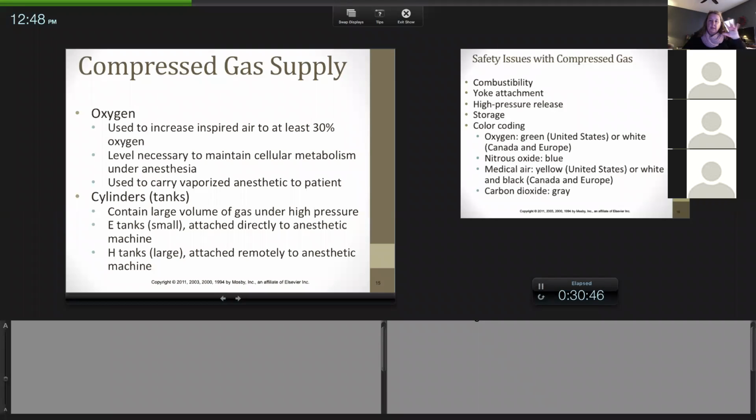The two main systems, or the two main tanks, are the E-tanks, which are the ones you guys use in surgery. There's the small E-tanks, and they're typically portable and they're attached to the machine. Now, some hospitals will work off of H-tanks. Now, ironically, both of those tanks hold 2200 psi.